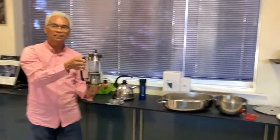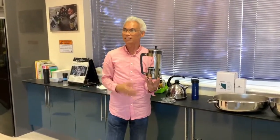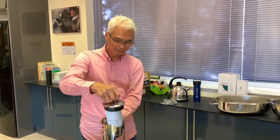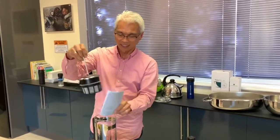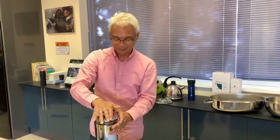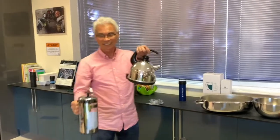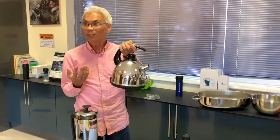And if you like having coffee with your friends and family, this is the P5 French press. It's good for 4 to 5 cups of coffee or tea. Just put the coffee or tea inside, like so, and water, of course, press it down, and then pour your coffee or tea, easy. Of course, the water will be boiled in the electric kettle. Just put it down, and it turns off when it boils. You don't need to watch it.